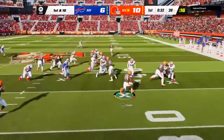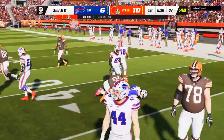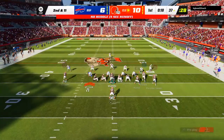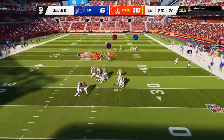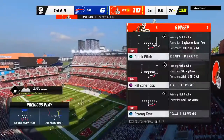On first down, they'll run with Chubb. And he'll lose yardage on the play back at the 37-yard line. So after the loss of a yard, they'll look to push forward here on second down and 11. They'll try the air now with Watson. And he takes a shot on the release as this will be incomplete.